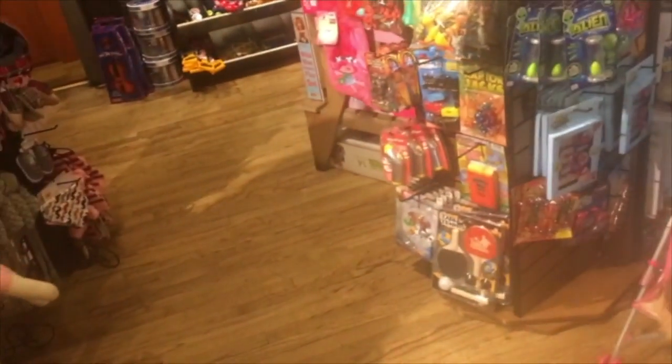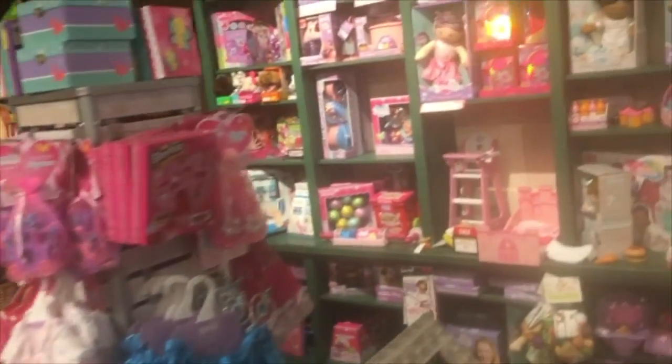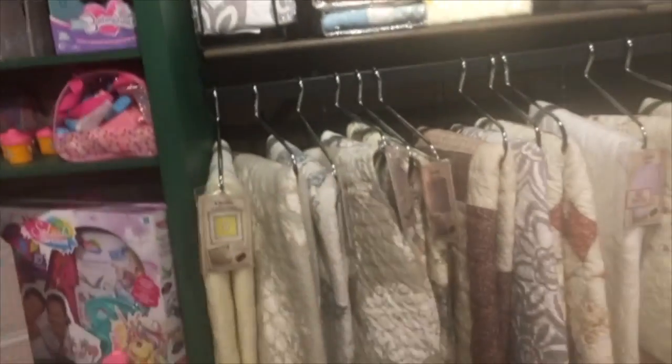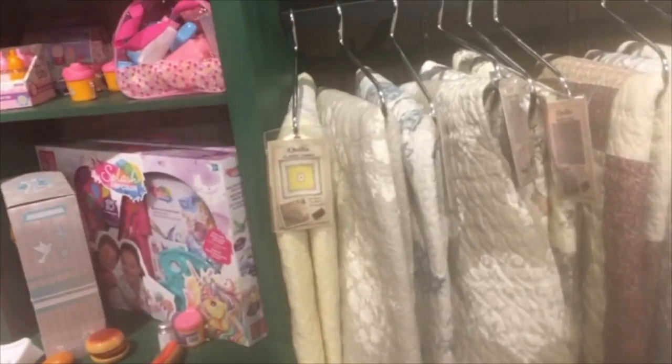So there we go. I had mentioned that I saw that cross in Kirkland's the other day, that exact cross. Well, as you can see, I just kind of tootle around here for a little bit. Here's like a kids section. They have some pretty clothing too, vests. Those are quilts right there.